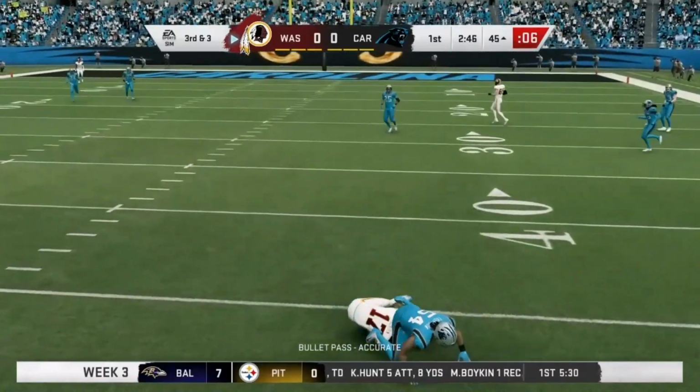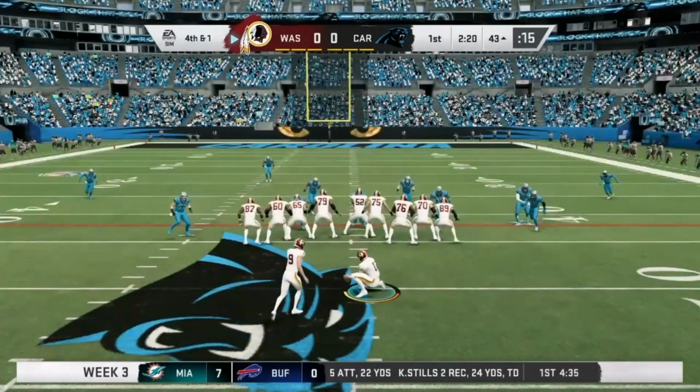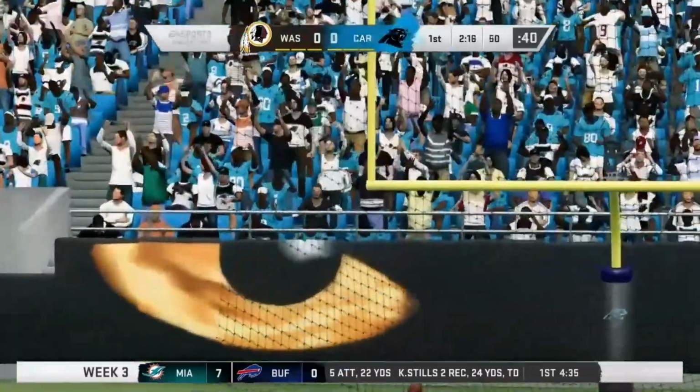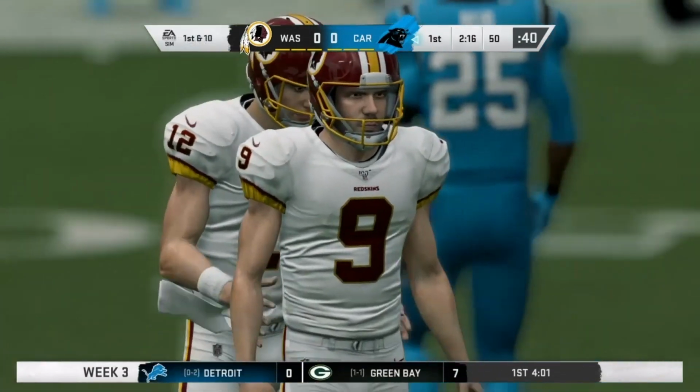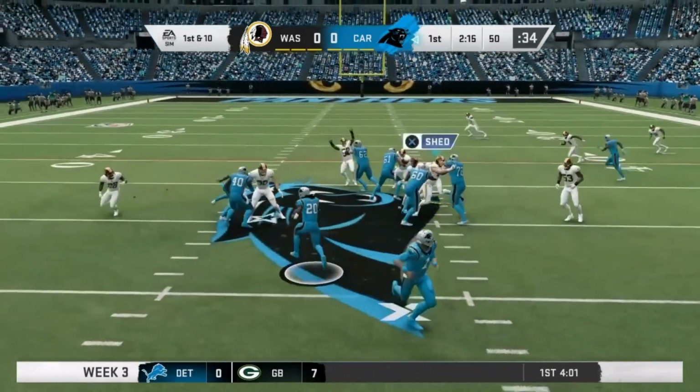There's a throw, and that's to Terry McLaurin. That'll be shy of the marker. 4th and 1. Will Lutz comes on for a 60-yarder, and he just cannot get it to go through the uprights. That one's wide left, and the Panthers take over at midfield.